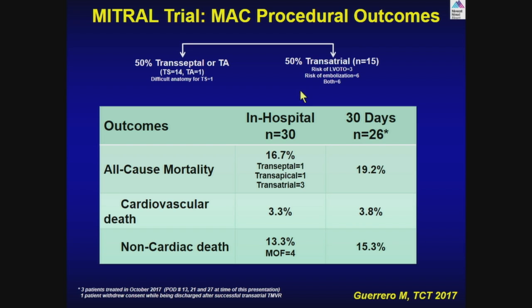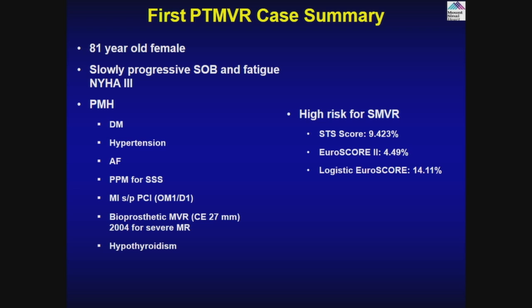And this is another thing we need to know: in patients who have native MAC, the procedural outcome was very poor. Look at the in-hospital mortality, 16.7%, and a lot of apical and transatrial approaches were used in this trial. Since then, it has become a class 3 indication that if you have native mitral annular calcification, it is not an indication to do valve in the native.